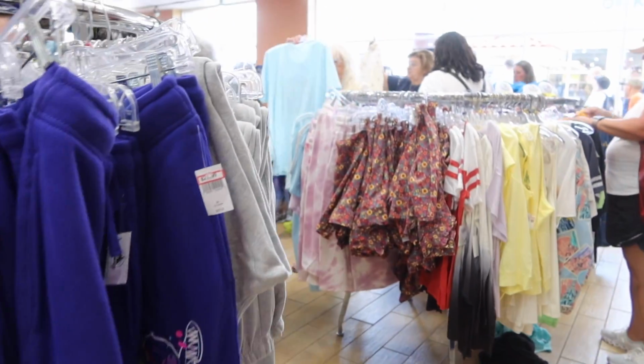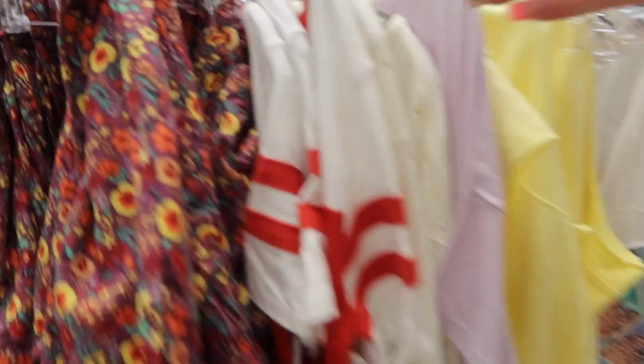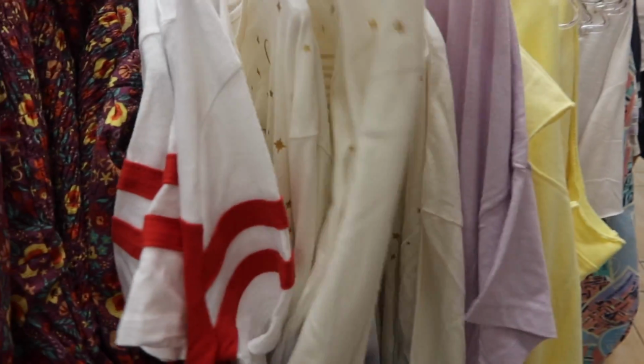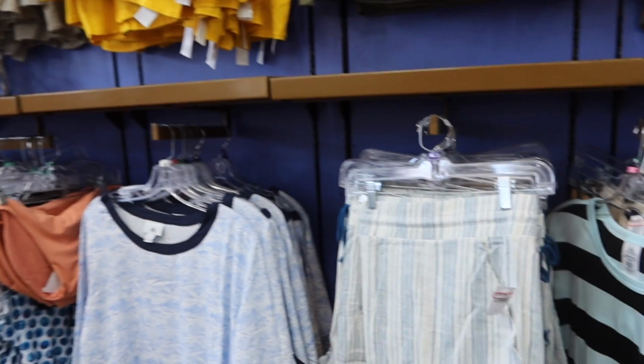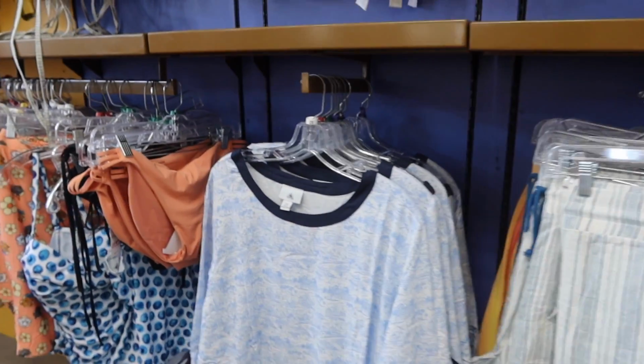I'm not seeing anything 50th yet, so it hasn't piled in. What is this shirt here? Whole New World. Okay, Jasmine collection. $19.99. Oh, that's new. That wasn't here last week. Got some bathing suits.